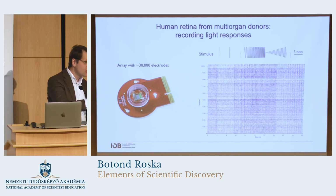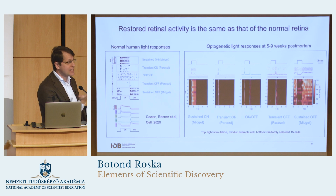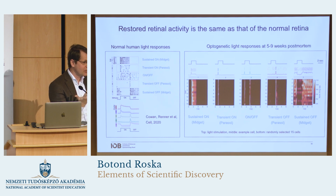And then we come with the gene therapy virus, and we restore light sensitivity, and 5 weeks later, we again record with the same multi-electrode array and compare side by side how normal vision that goes to the brain compares versus the one that we recovered.